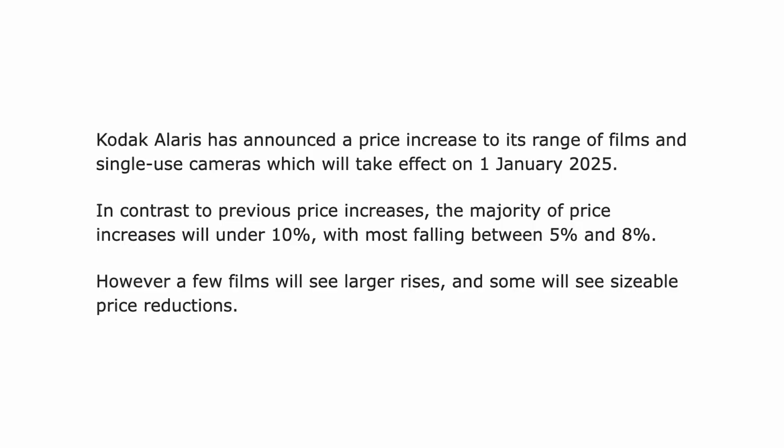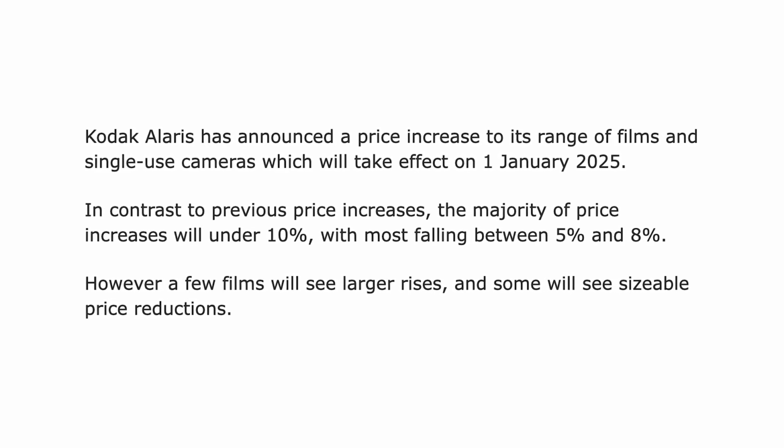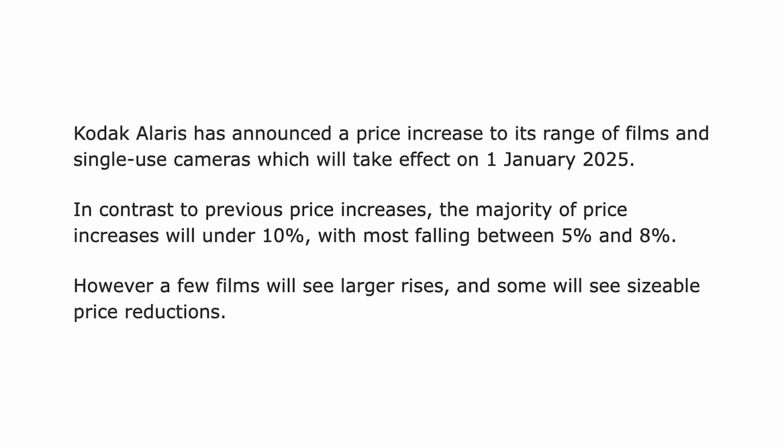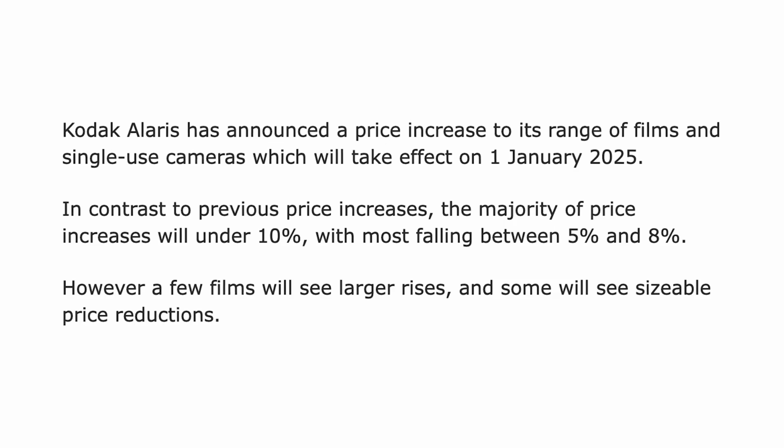As film photographers, we're seemingly masochists who love watching our money thrown into a pit and burned with nothing but shitty negatives to return. Well, thankfully for us, Kodak just recently announced another price hike to pretty much all of their films as well as their single-use cameras. While the price increases aren't as bad as we've seen historically, the majority are somewhere between 10 and 5%, with some being much higher, which we'll get to, and there are a couple that are actually going down, which is obviously a good thing.